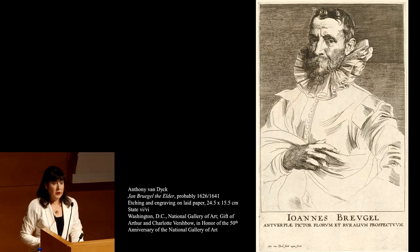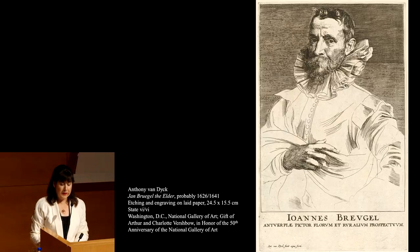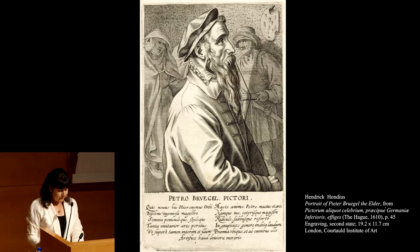A characterful, austere countenance emerges from the obligatory ruff and sporting a thick mustache and beard. This latter feature, not found in all portraits of the artist, may have been considered a family attribute and a reference to Jan's father, Peter Brueghel the Elder, here portrayed as part of an earlier series of portraits of famous artists in the Netherlands.